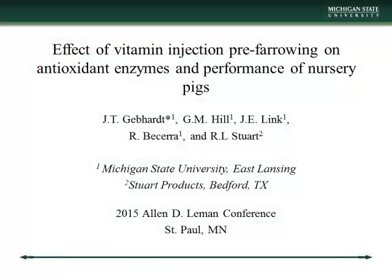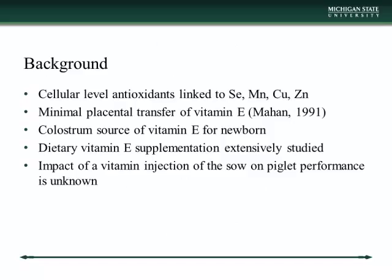And on this particular project, we assessed the effect of a vitamin injection prior to farrowing given directly to the sows on the antioxidant enzymes as well as growth performance of the subsequent offspring. So the particular vitamin injection which we utilized was the combination vitamin injection, a commercially available product that included vitamin A, vitamin D, as well as our primary vitamin component of interest, vitamin E.